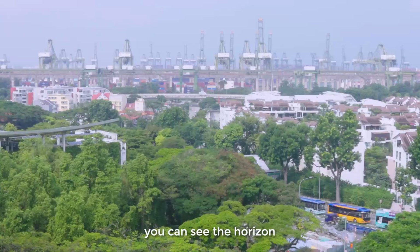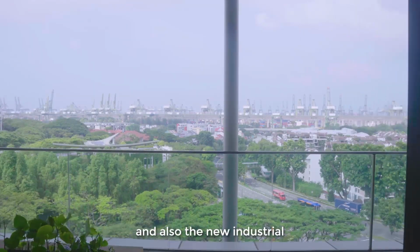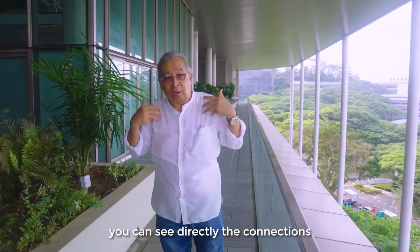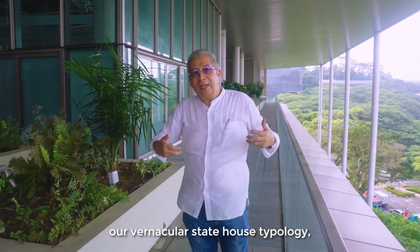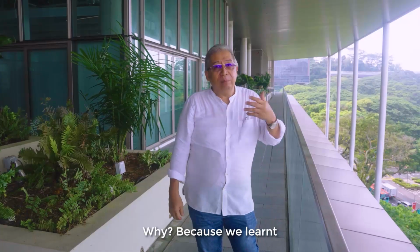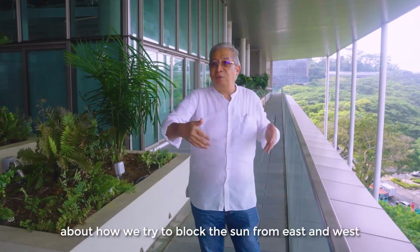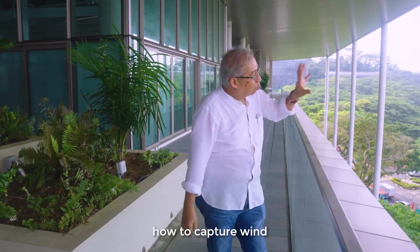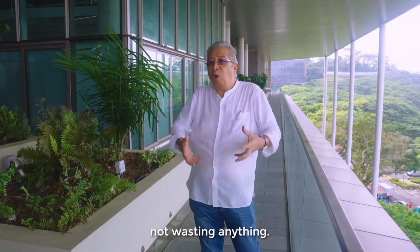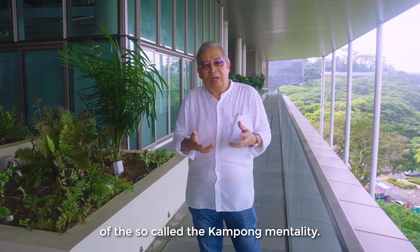You can see the tree canopies, you can see the horizon and the port. So that is the port city of Singapore. And also the new industrial port city in Tuas on that side. So from here, you can see directly the connections between our vernacular state house typology, our kampong typology, and the modern port city of Singapore. Why? Because we learned about the orientations. We learned about how we try to block the sun from east and west, how to capture wind, how to capture excessive rain, and turn it into something useful, not wasting anything. And that is the ethical principles of the so-called kampong mentality.